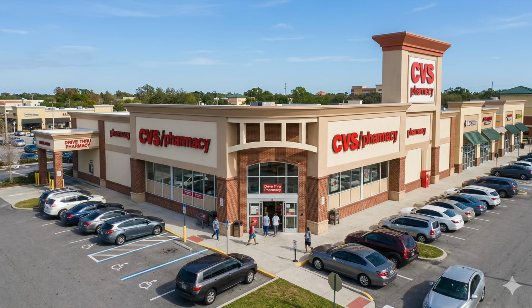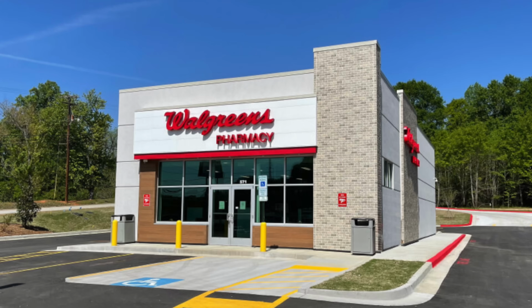Key tenants in that segment are Walgreens and CVS. Both are investment-grade tenants with solid reputations. However, you have to analyze each property carefully because both Walgreens and CVS are transitioning into smaller buildings, and some old properties might not be worth your investment.